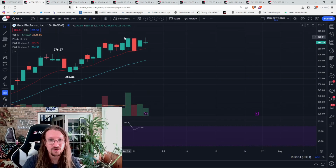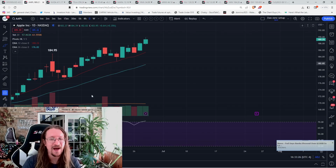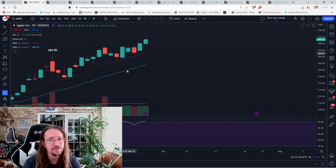So Meta, quadruple top, really struggling with 290. But again, look at how tight we are 4 days in a row here. And a break is coming probably tomorrow. And then you've got Apple, new all-time high. Again, the NASDAQ is not going to see any kind of weakness in any meaningful way if Apple is hitting all-time highs, which we've now seen 4 days in a row.